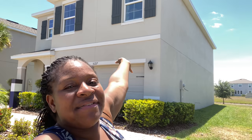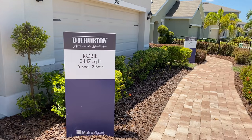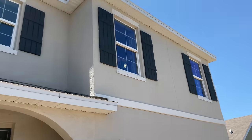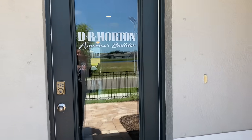DR Horton home. This is a 5-bedroom house. Let's go. All right, Peach Patch, this is a 5-bedroom, 3-bathroom home. It's called the Robbie. It is 2,447 square feet, 2-story house, 2-car garage. Let's get into it. They don't have any of these available right now, but she said very soon.